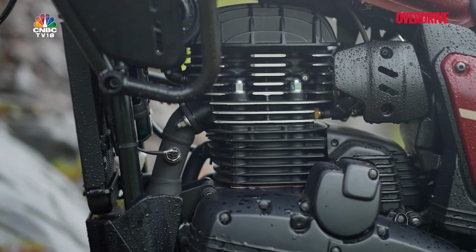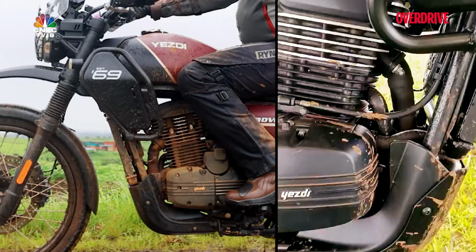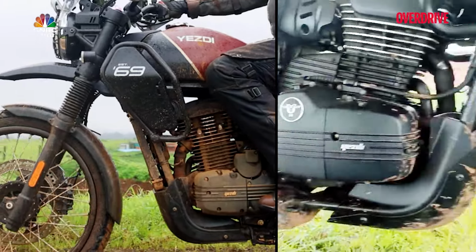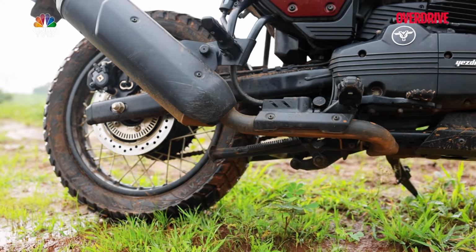Another noticeable difference is the revised exhaust routing, which now sees a more centrally located header, while it was previously located on the side of the engine. And this has in turn resulted in a shorter piping system in the process.